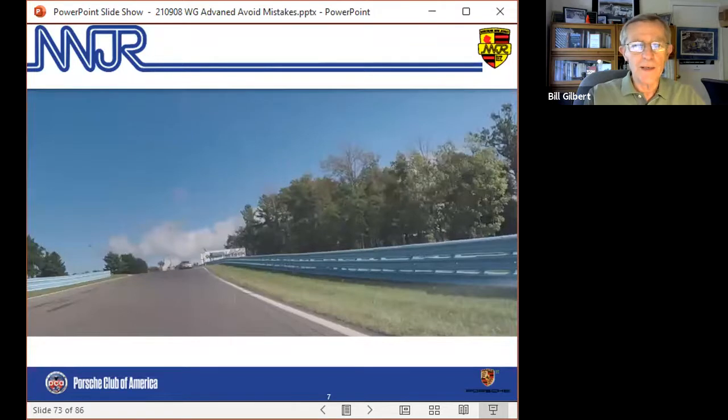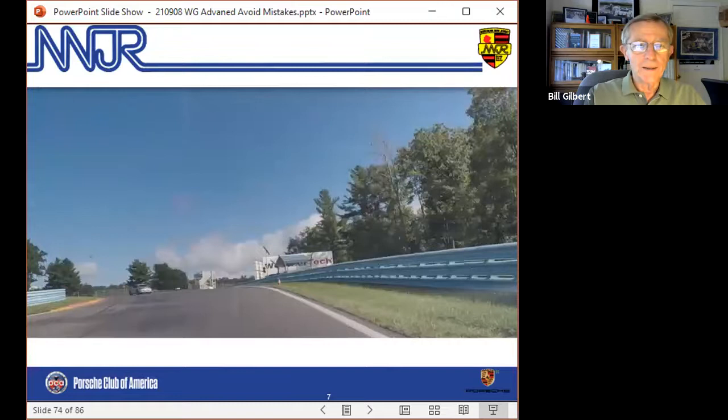Here's the hill that we can brake into that helps us slow the car. If we are on the brakes coming in and we want to carry some brake over the hill, which I recommend, we have to relax the brakes as we come over the hill as the car gets a bit light.